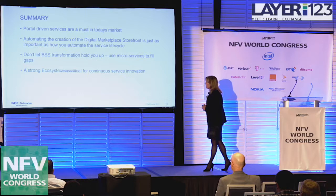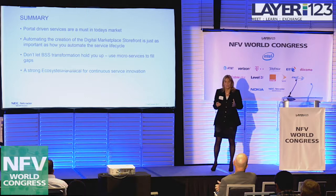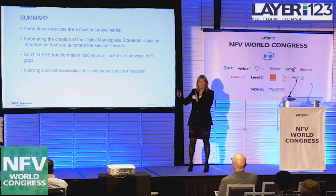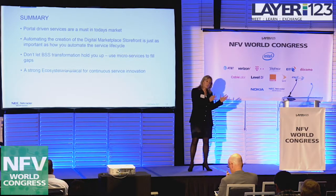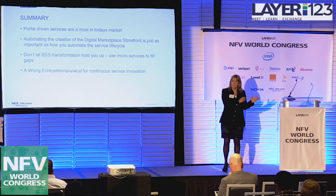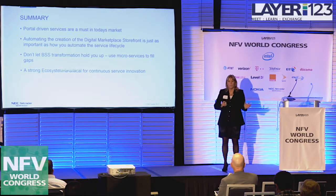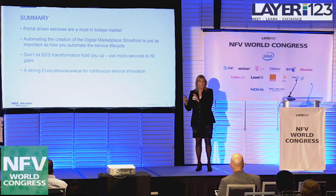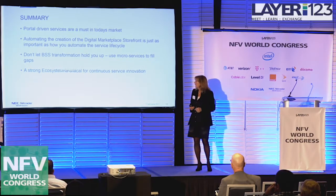In order to summarize, first of all, the market's moving to more portal-driven services. We talk a lot about automating the service, when you click on a service and want to activate it and automate it through its whole life cycle. That's critical. But we also need to consider how you automate the process of populating those services in that storefront. Some of that can be done today, more will come over time, but we need to move towards automating as much of that process as possible, to be able to churn out new services very quickly.